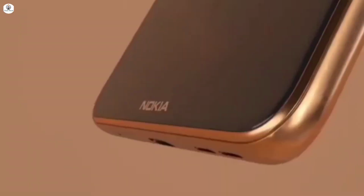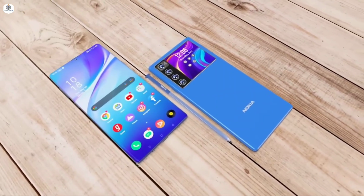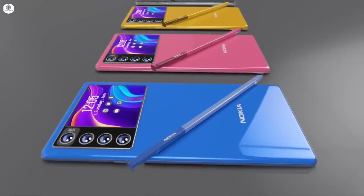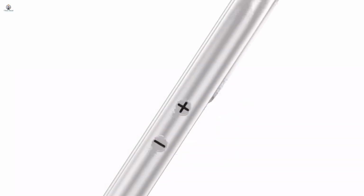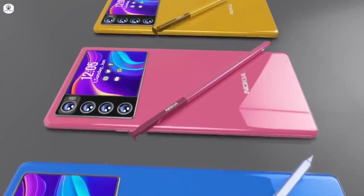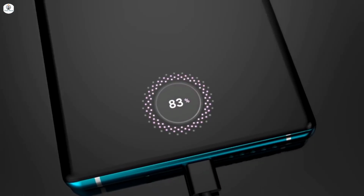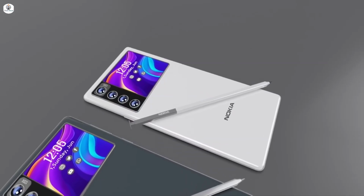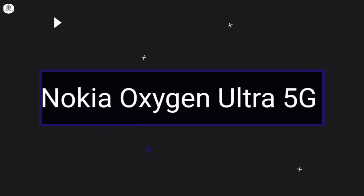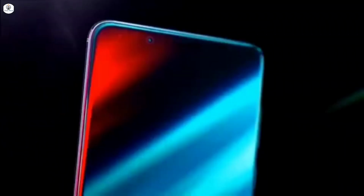If you're looking for a mid-budget smartphone with incredible camera quality that can even rival an iPhone, then you need to check out this new Nokia smartphone. According to the latest leaks, Nokia is set to launch a power-packed device featuring a 200-megapixel DSLR level camera and a massive 7000 mAh battery. Yes, you heard that right, we're talking about the Nokia Oxygen Ultra 5G. In today's video, we'll dive into the full leaked specs, price, and launch details of this beast.